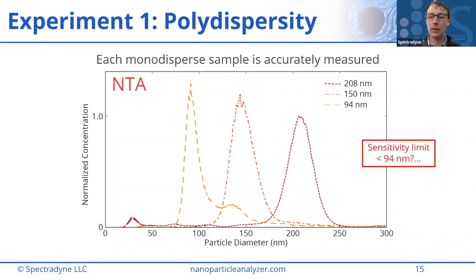And we would maybe conclude that the sensitivity limit of NTA is much less than 94 nanometers, right? It's doing fine here. And in fact, you'd be right for monodisperse samples. NTA can count as small as 10 nanometer particles accurately, as long as they're brightly scattering and monodisperse. The tricky part here comes up when we ask what happens in a polydisperse sample, like real world samples, right?